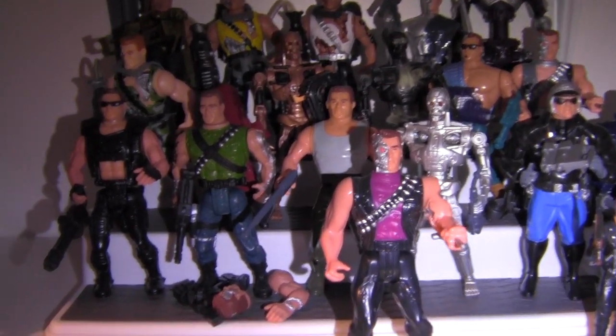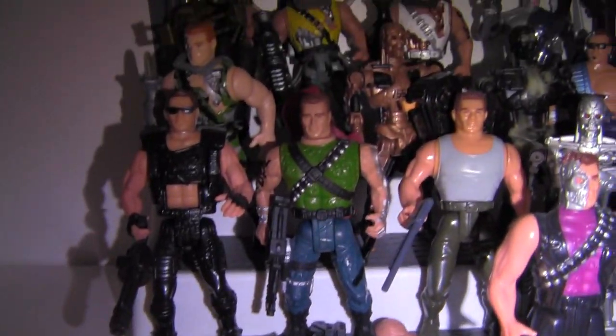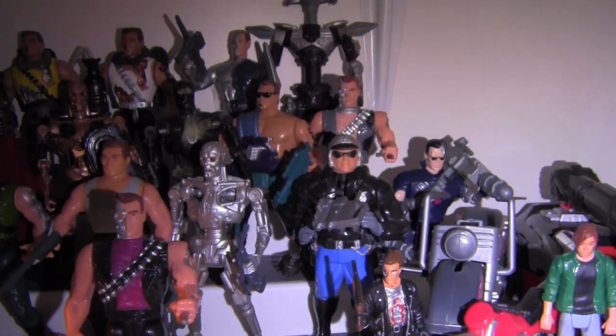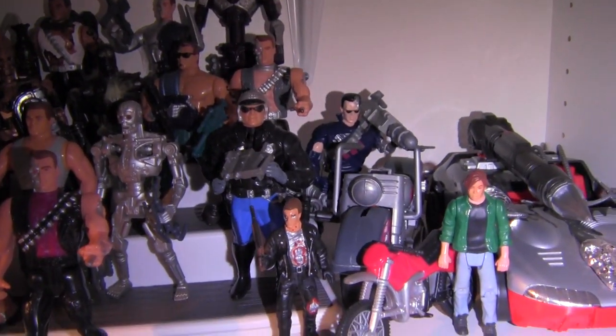Of course, most of the line was just repaint of the other figures. They just kept repainting the same figures over and over and over again. But it was a fun line.